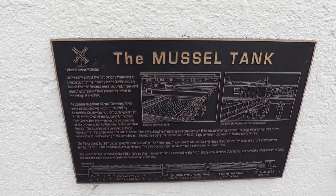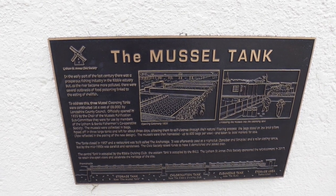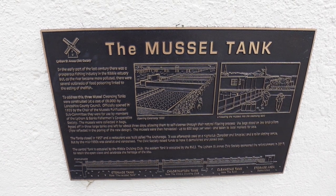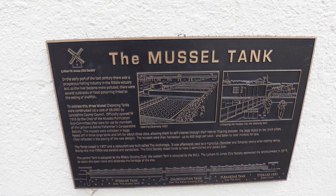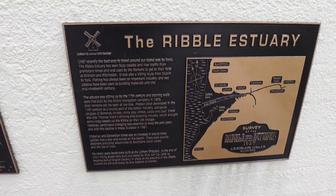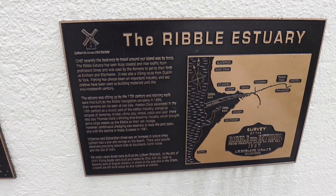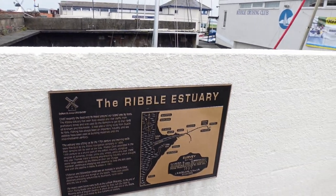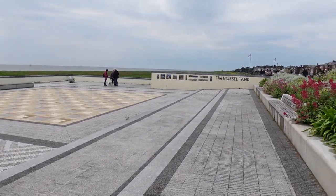Little bit of information about the mussel tank, and the reason for it being here was the pollution was affecting the mussels and poisoning people that were eating the mussels. So this was created in 1935 at a cost of £8,000. Tanks to cleanse. And here's a bit more here about the Ribble Estuary. And this has only been here since 2018. It's very nice. And the gardens as well.